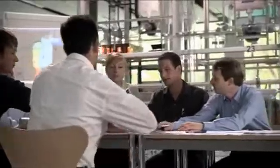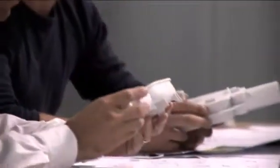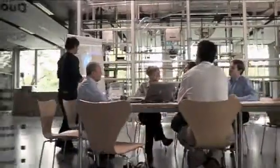The results from the virtual development are analyzed in interdisciplinary teams. This enables joint and constant product optimization. The entire development process is up to 70% more efficient. Virtual development saves time and costs.